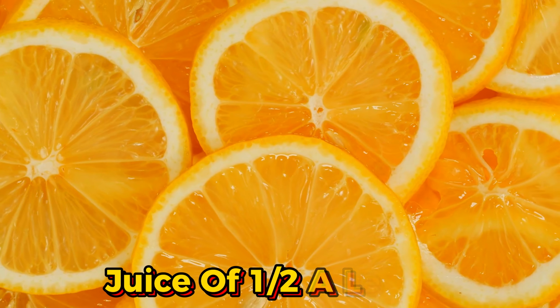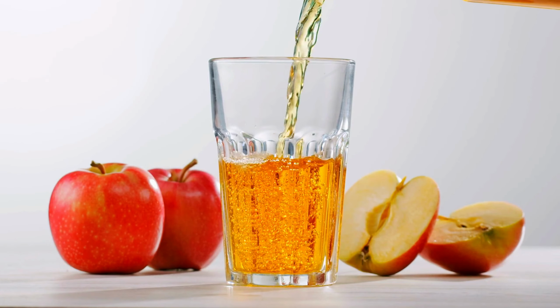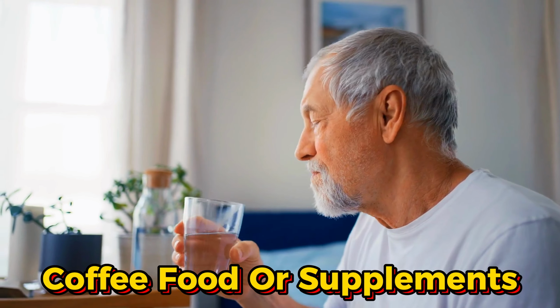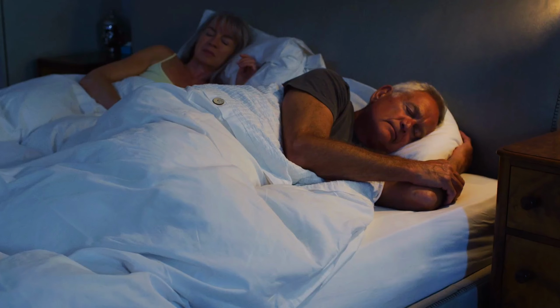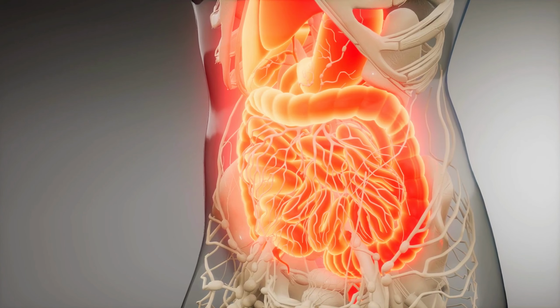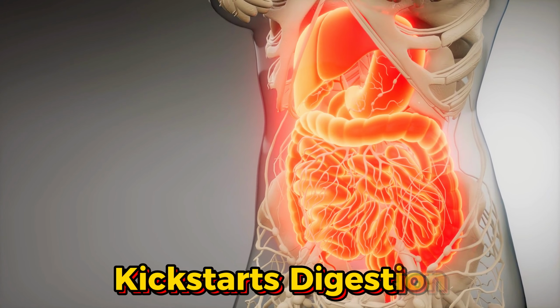Add the juice of half a lemon for vitamin C and liver support. Optional, add a tiny bit of raw honey or apple cider vinegar for extra gut benefits. Drink this on an empty stomach before coffee, food, or supplements. Why? Because this helps reset your hydration levels after sleep, supports healthy cortisol rhythms, and gently kickstarts digestion.